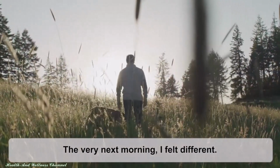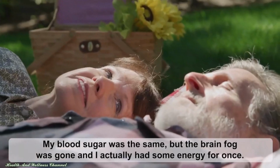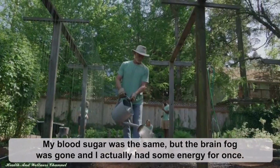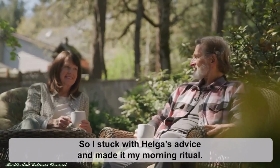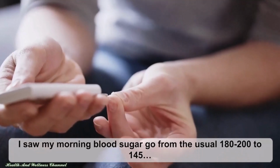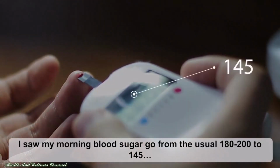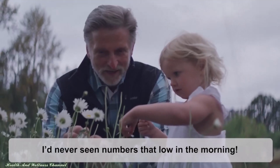The very next morning, I felt different. My blood sugar was the same, but the brain fog was gone, and I actually had some energy for once. So I stuck with Helga's advice and made it my morning ritual. After a week, something weird happened. I saw my morning blood sugar go from the usual 180 to 200 to 145. I'd never seen numbers that low in the morning.